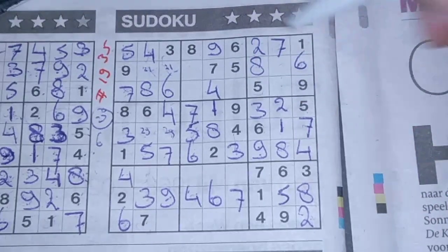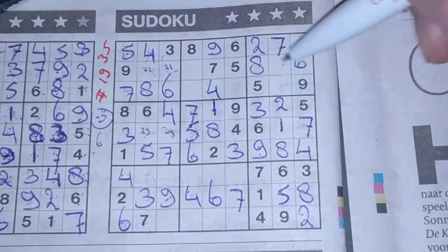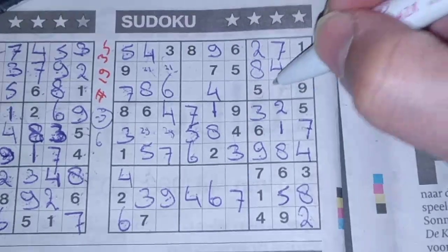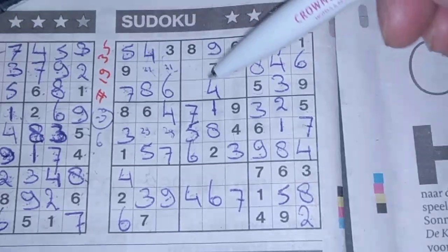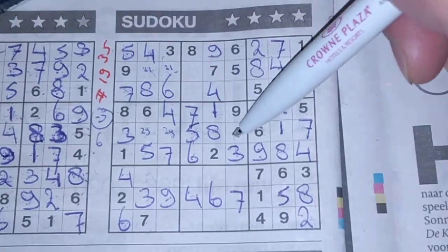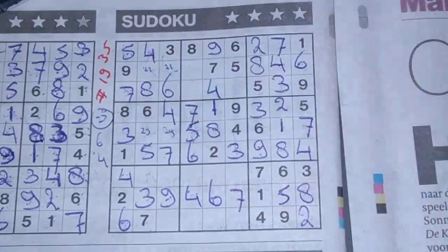Two numbers left in this big square. For the numbers 4 and 3, we see here 4, no 4 there. 4 should be here, and the 3 goes there. And all the 4s are used. I can see digit number 2.